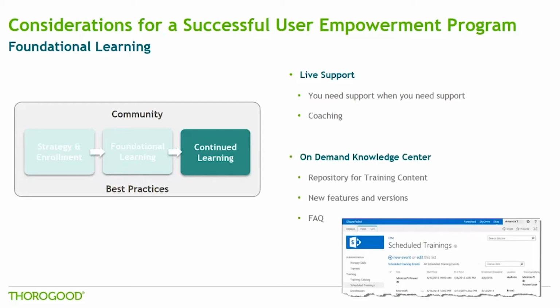And then another aspect you may consider is hosting an on-demand knowledge center, so having a one-stop shop for all of their training needs. And you may store things here like past training courses, overviews of new features or new versions of the tool. By giving users a place to go when they get stuck, we find that can help encourage them to really continue on that journey. So it may be important from the beginning to think about how you continue the learning after that initial training is done and what sorts of foundations you may need to put in place in your organization to allow for that type of change.